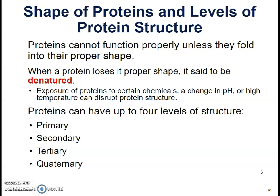The shape of protein and levels of protein structure. Proteins cannot function properly unless they are folded into their proper shape. When a protein loses its shape, it is said to be denatured. We can denature proteins through the exposure to certain chemicals, a change in the pH, high temperature, or some kind of mechanical means like whipping egg whites. That changes their shape, which changes their structure, changes their function.